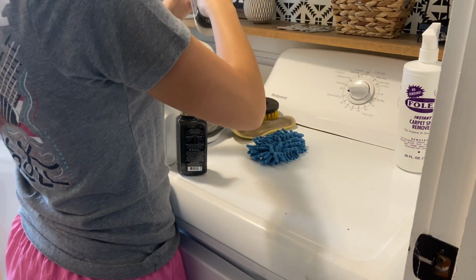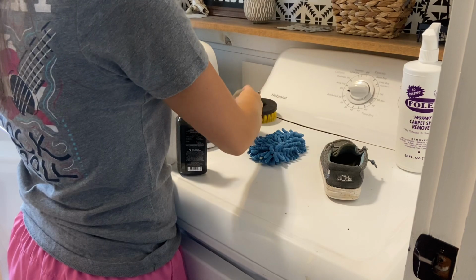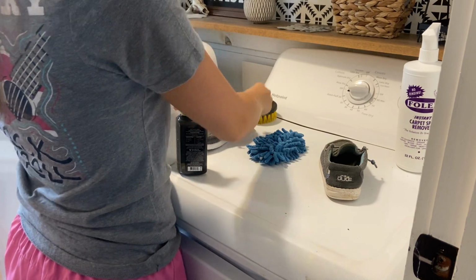So if you like decluttering and organizing and all of that, we're going to do it on an extreme budget also, but I'm going to be getting rid of like half of my stuff.